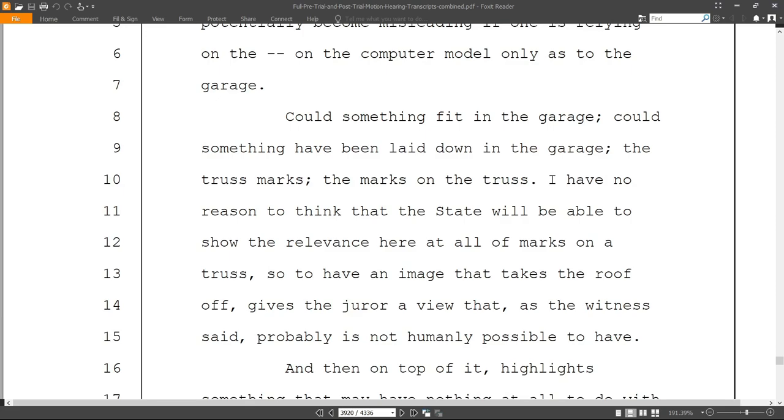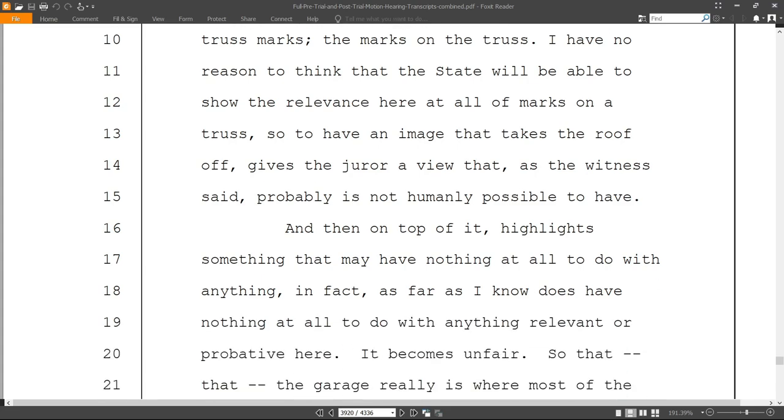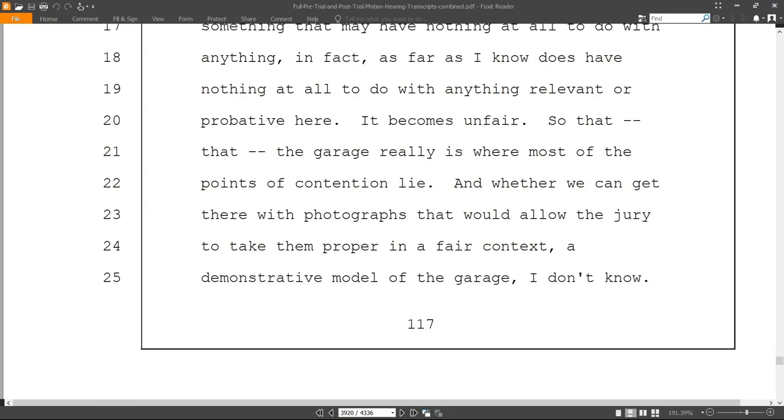The truss marks are marked on the truss. I have no reason to think that the state will be able to show the relevance here at all of the marks on the truss. So to have an image that takes the roof off and gives the jury a view of that, which as a witness said is probably not humanly possible to have, and then on top of it highlights something that may have nothing at all to do with anything. In fact, as far as I know, it does have nothing at all to do with anything relevant or probative here. It becomes unfair, so the garage really is where most of the points of contention lie.